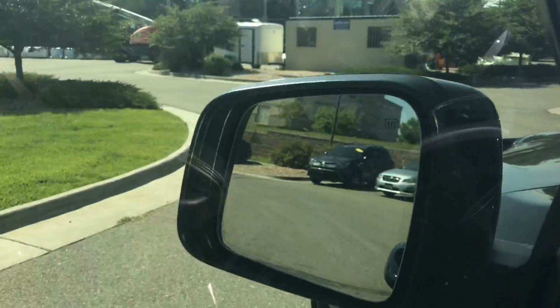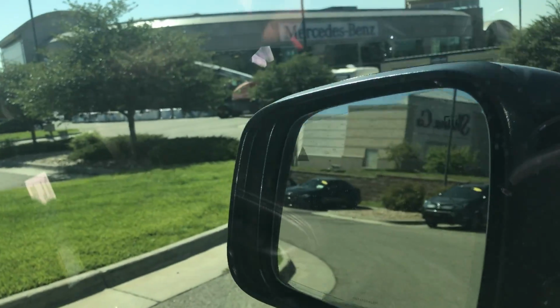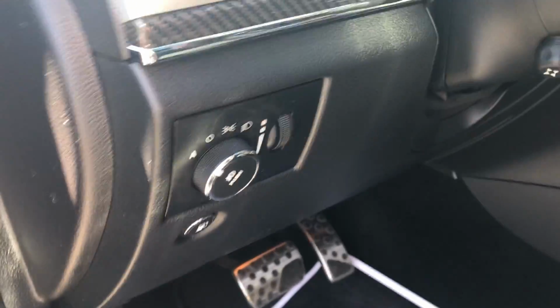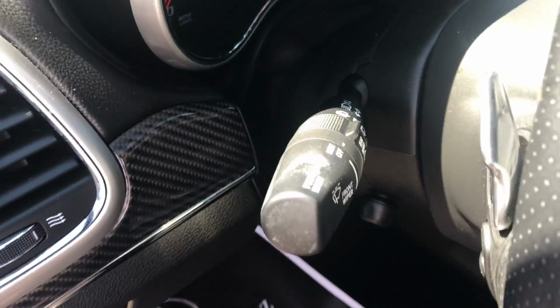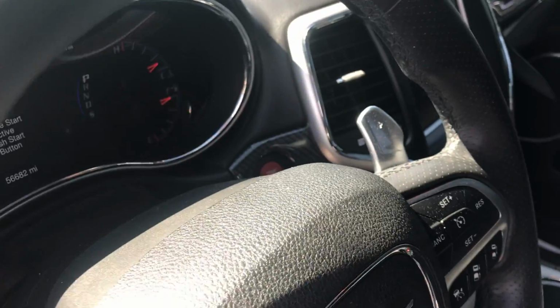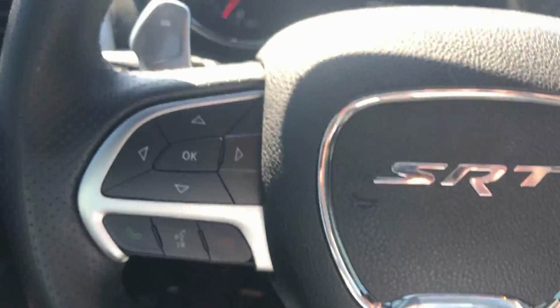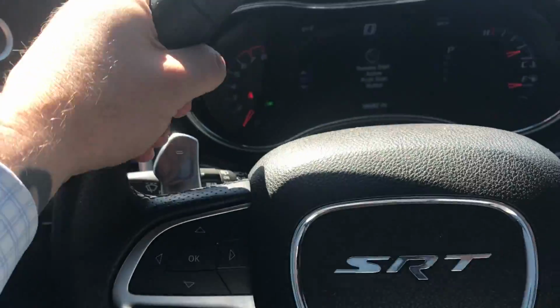Take a look in the driver's seat. You'll see that little triangle there. That is your blind spot assist. Power windows, power locks, of course. And then, of course, your full adjustability, auto lights, and wipers. And then, of course, nice aggressive paddle shifters being the SRT8. And then a little bit dynamic sport steering wheel.